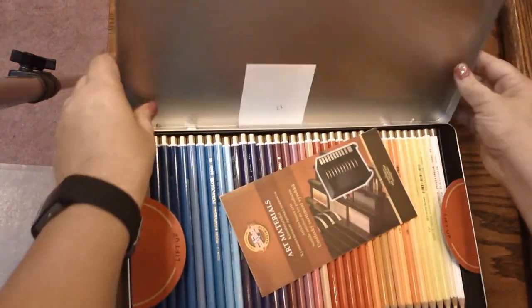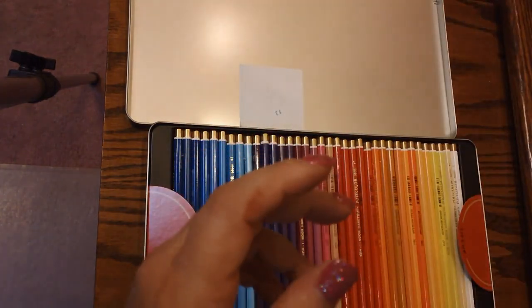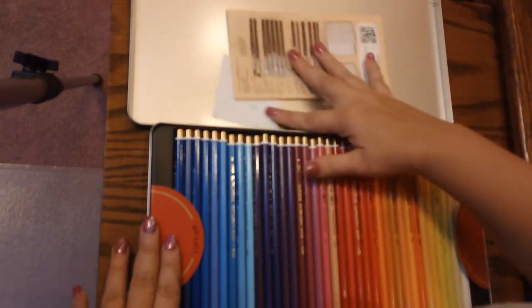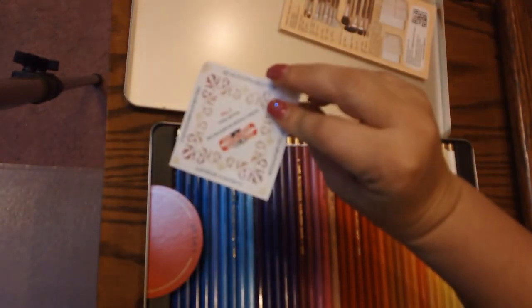All right, so let's go ahead and open up this. It's got a metal tin and you have an insert in here, and this just kind of talks about the art materials from Koh-I-Noor. It's just a little fold out brochure that you can look at, and it has all different kinds of stuff that Koh-I-Noor offers. So it's worth keeping if you want to see exactly what else you can get. And then they have, I'm not sure what this thing is. It's just kind of like a little paper that came in it.